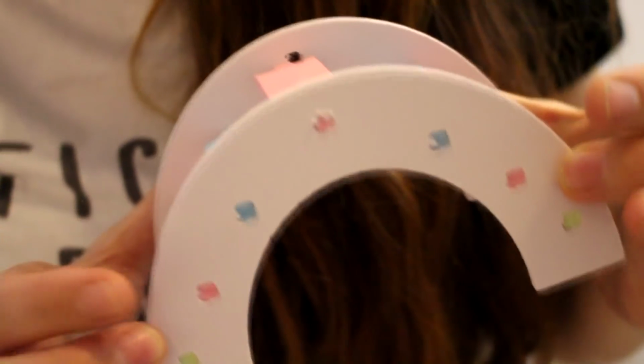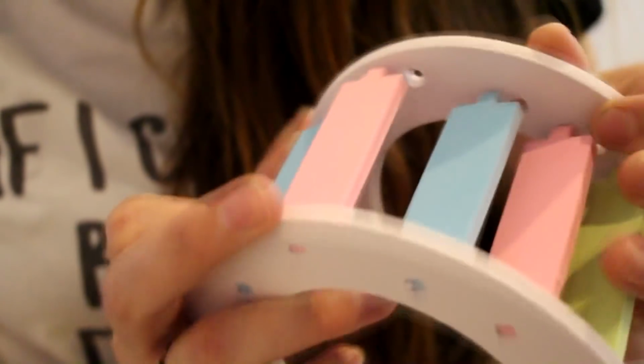So I've popped it together on one side. I'm not going to completely assemble it now because actually I'm going to put it away and store it. But you get the idea of what it looks like. It's just this cute sort of pastel coloured bridge.